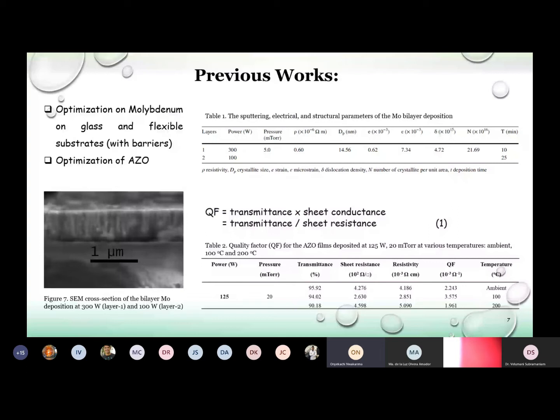We also worked on the TCO layer, AZO, and table 2 shows some of the results for the best conditions that we observed, and the quality factor which we defined for these materials. Table 2 shows the values that we got.